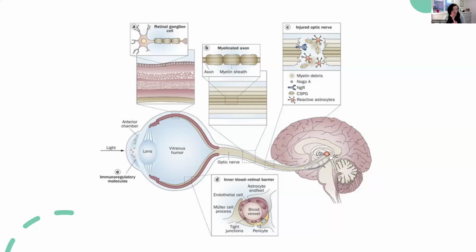And I just want to go back to basic anatomy to answer the question more thoroughly of why we are looking at the retina for neurodegenerative diseases in the brain. So the eye is actually an extension or a window into the brain. This is anatomy of the eye, and you can see the optic nerve here connects directly to the brain and to the eye, so they're joined.